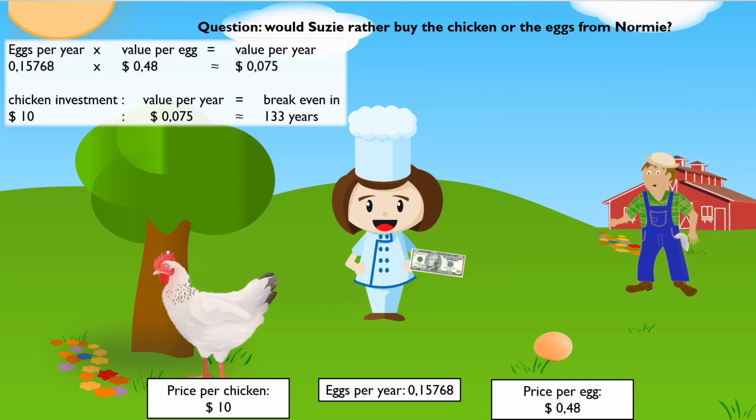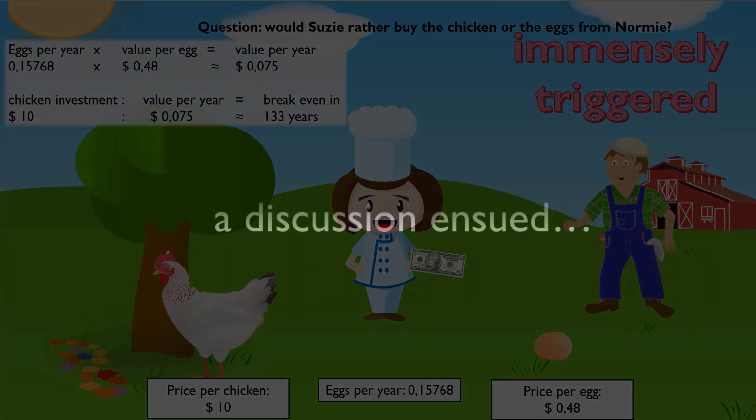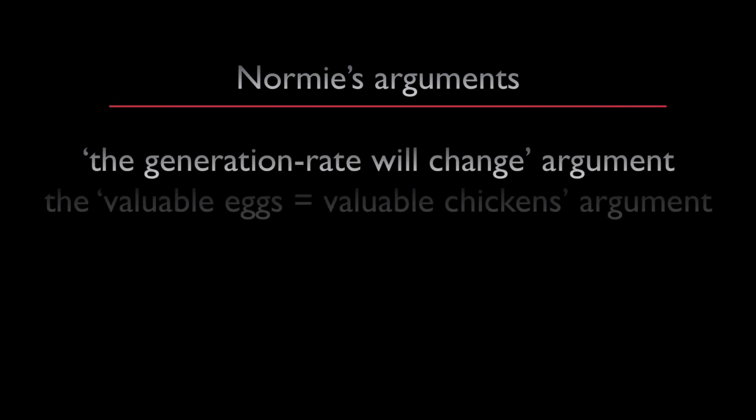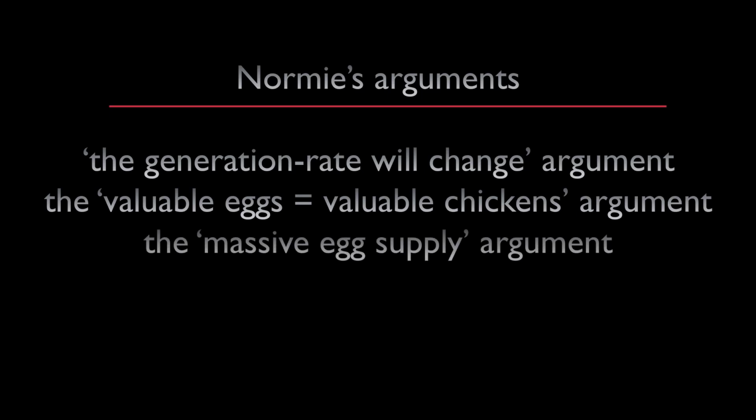This triggered Normie immensely. A discussion ensued. Normie argues that the generation rate will change, that a rising price of eggs means an equally fast rising price of chickens, and he argues that there are too many eggs to invest in them. During the argument between Susie and Normie, you can of course pause any time you like.